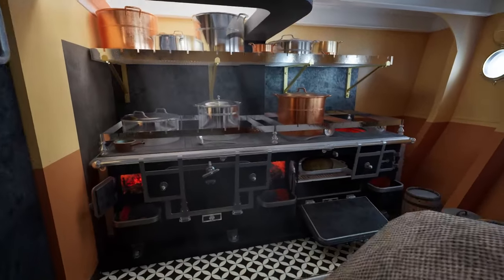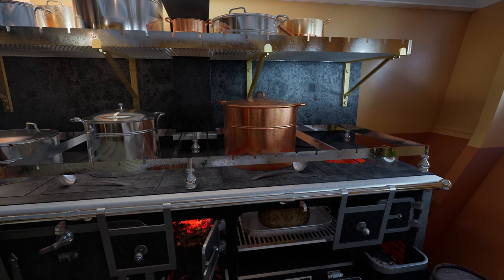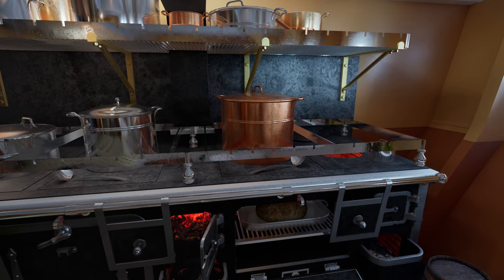Ahead of us, we have a copper kettle. So a big copper pan. Now, these are very reminiscent of what I would have found in my grandmother's kitchen for boiling preserves. These things would have been polished within an inch of their life. You'd have been continually polishing these things because otherwise they'd have oxidized and gone a little green.